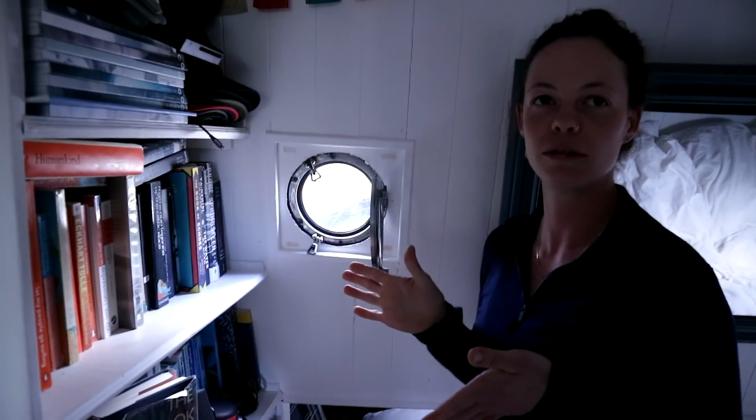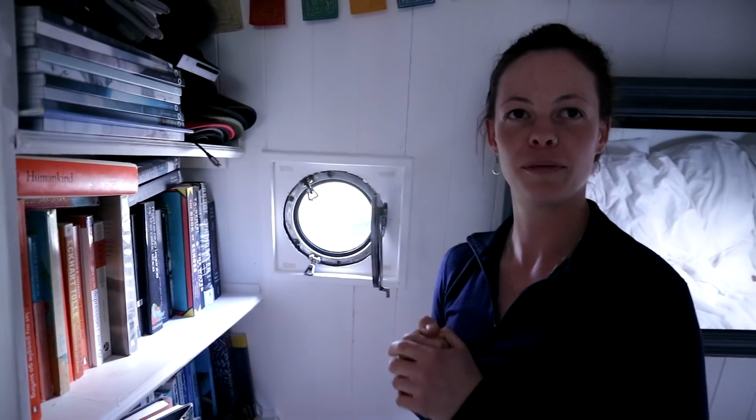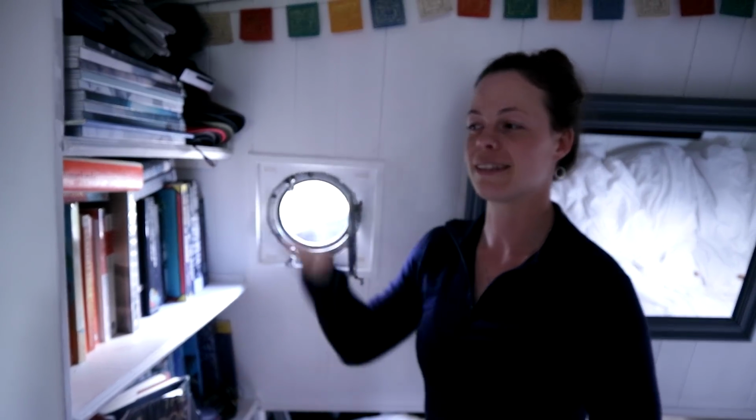We also have a bookcase, which I think is absolutely essential because we both love to read. Yeah, it's part of the slow life that we love by living on the water, so having that is absolutely essential, we think.